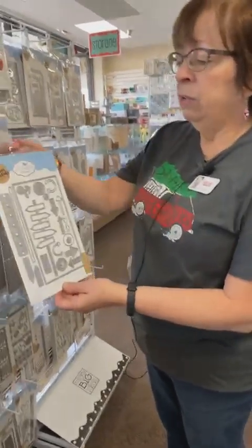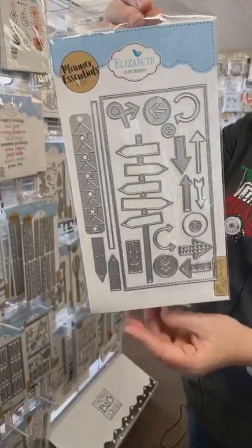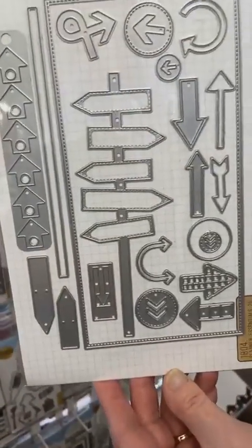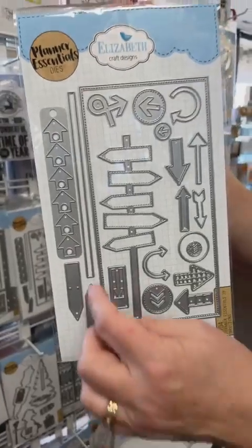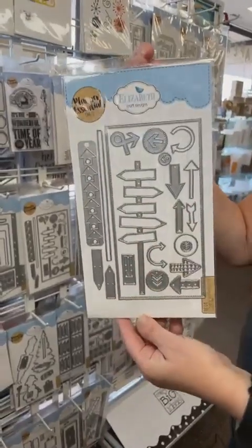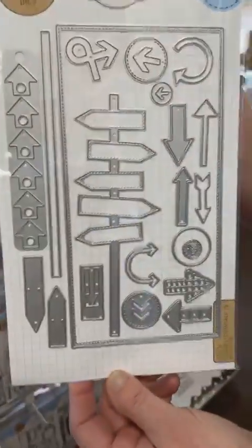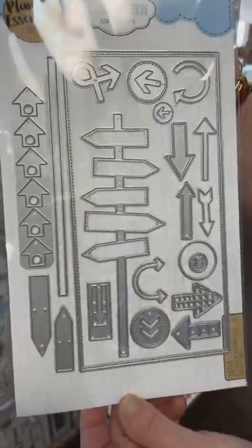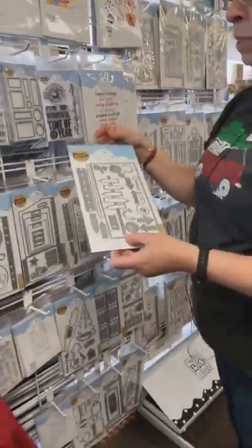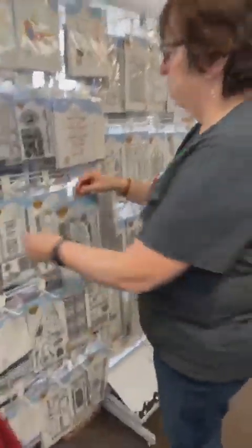Okay. Here is one of the other new dies from Elizabeth Craft, called Planner Essentials Directions. You can tell why it's called Directions because of all the arrows. When Else was doing a live Zoom call with us, we saw that this little stick is actually a stick, so you could make your own sign and put your own arrows on it and maybe change the directions. I think you could do a lot of other things with that too. A great sign to put on a page layout. It would be really fun. Love it. A travel one. That's $19.99, and with the Elizabeth Craft designs, they cut really nice and you get tons of dies.